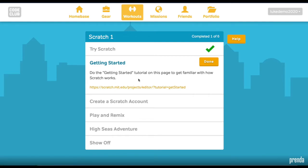And this is going to lead them to a short tutorial, and as they go, it's going to get progressively more complex, and it's going to teach them new concepts, and it's going to be a lot of fun.